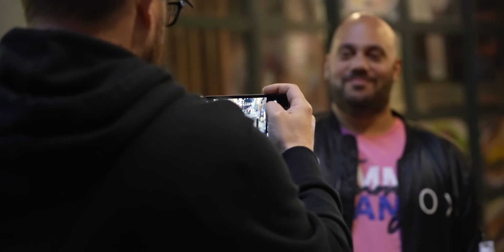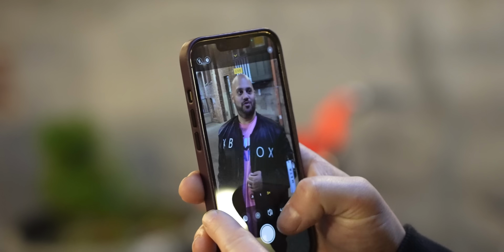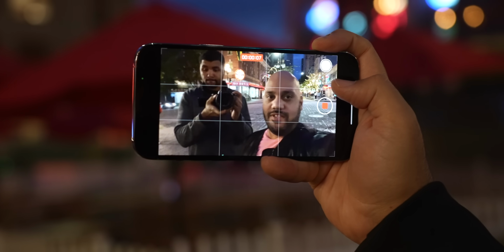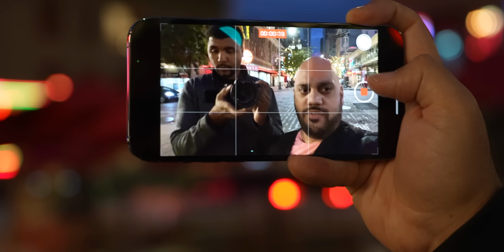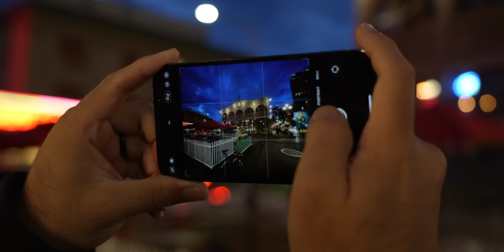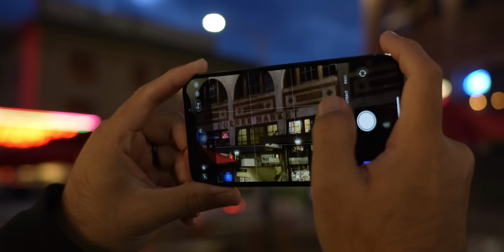I would say another big advantage of having a big screen is that you get a big viewfinder. When you're taking pictures or doing video, you have this much larger viewfinder to do these things, which definitely makes it easier to take pictures and videos and zoom in on fine details. So just having a larger phone is much more convenient. I've talked about how large it feels in the hand and things like that.